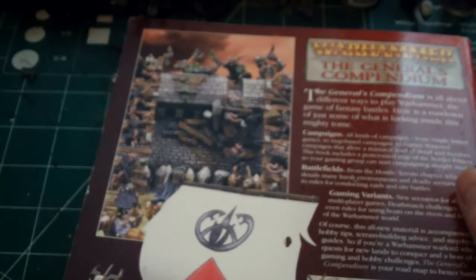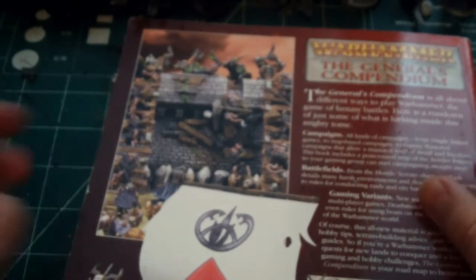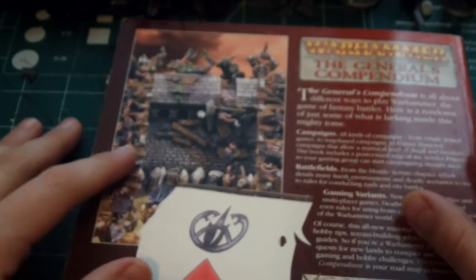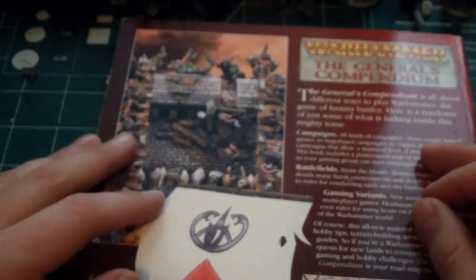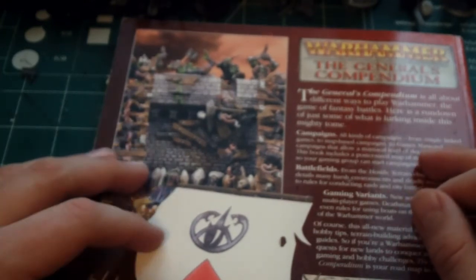The Border Princes campaign, which I bought, which is nice to have the interactive, but you can buy this book for a lot less. Blood in the Badlands, a lot of the rules are in this too. So I wish I was able to play more and use more of these rules and plan out a big campaign. I just don't get to play enough.